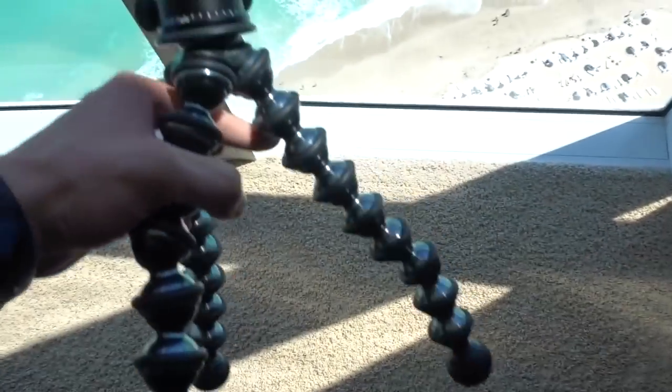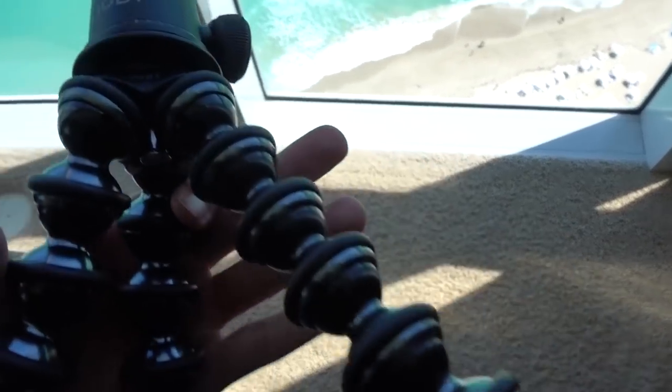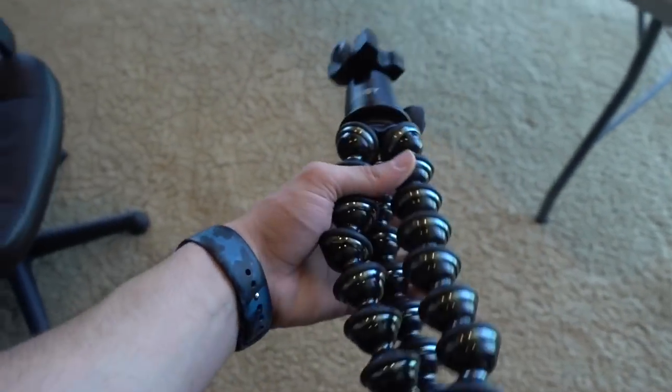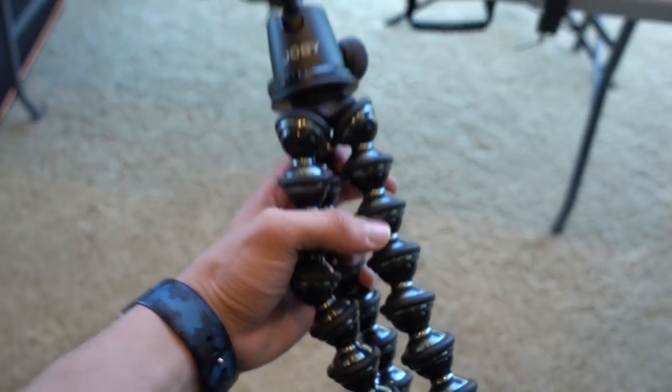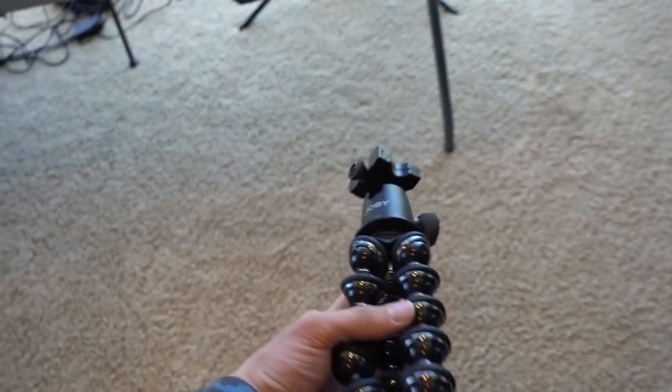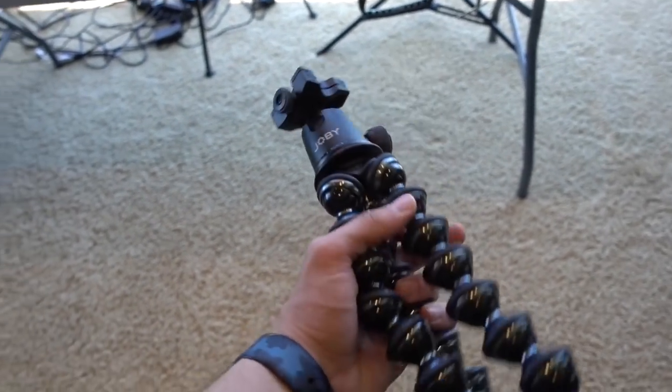It's metal, doesn't break. One problem that I had is when I had tripods beforehand, like the flexible ones, these parts would always pop out. So we bought this metal one, and it's extremely, extremely reliable. And it mounts DSLRs like it's nothing. So that's what we use for a lot of things. There we go. And that's about it, man.